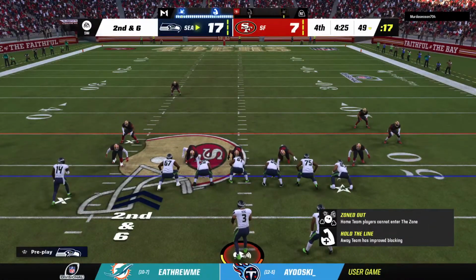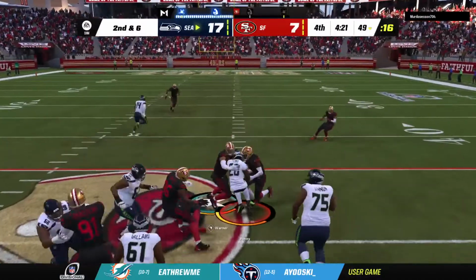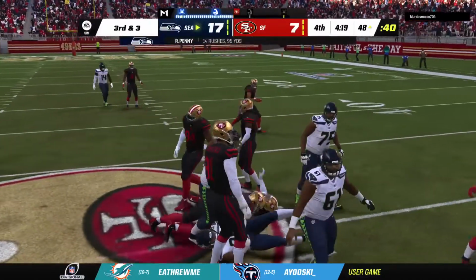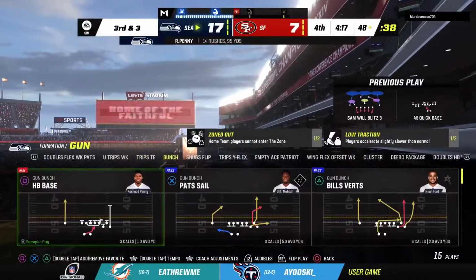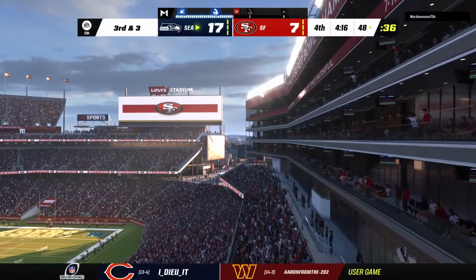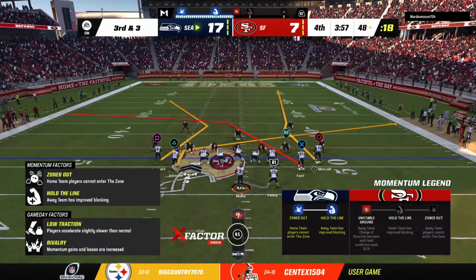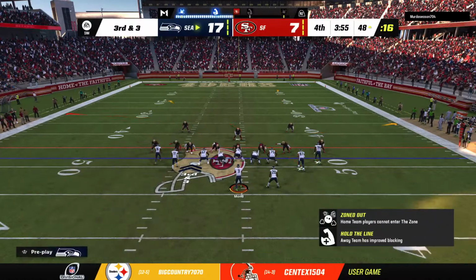Continue to possess the football, gain some yardage, and put the onus on the defense. Do they have to use timeouts? What are they going to do to stop you? You're taking charge. And he's got this one across midfield into 49er territory. 3 yards is half of what they needed. Now can they get the other 3 here on third down?